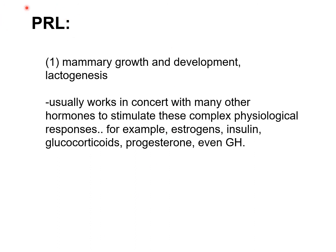Prolactin, you can guess that it's really important in mammals because it's involved in mammary growth and development and the production of milk, called lactogenesis. And it usually works with other hormones to stimulate complex physiological processes. So estrogens and prolactin can encourage mammary growth.